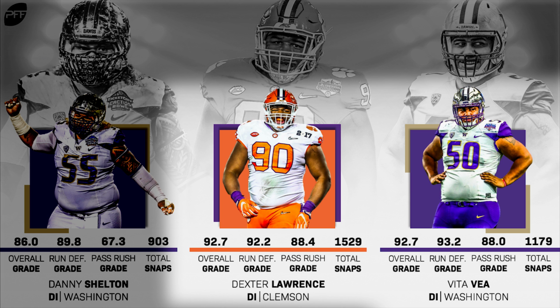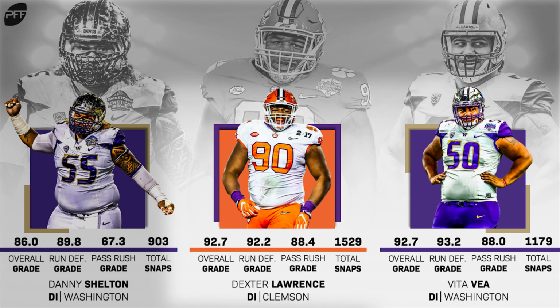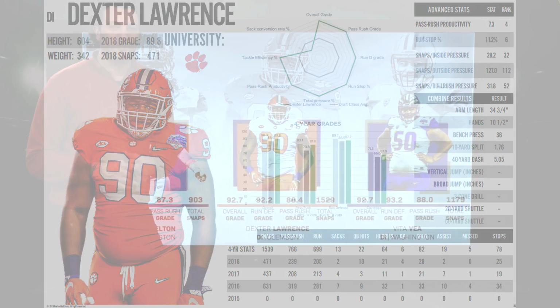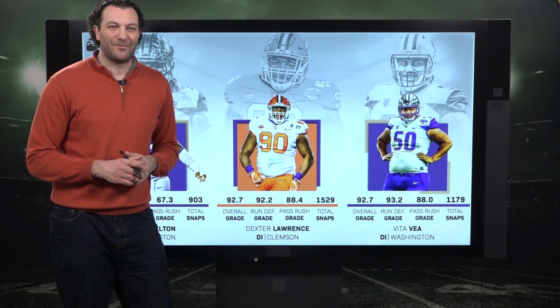I don't hate a team if they say, look, we're not taking the big guy in the middle in the first round, but Dexter Lawrence has shown he can push the pocket, he's strong, but he can also win inside, outside. He can actually beat guards one-on-ones. So I think Dexter Lawrence rushes the passer just enough to get a look maybe in the late first round.